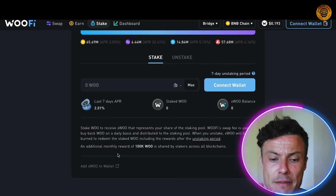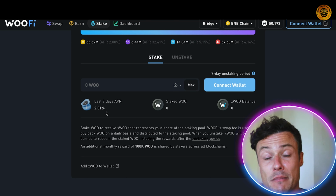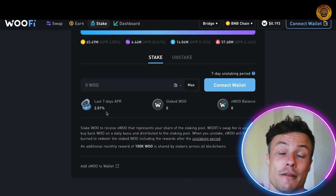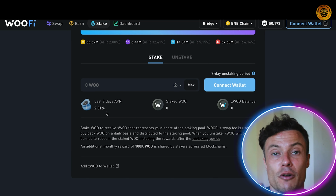And here you can see that by staking WOO, in the last 7 days you would have made 2%, which might not sound like much, but compounded over a year, that's actually a very large portion of money, because every time you earn that 2%, you then earn an additional 2% on top of that each time.